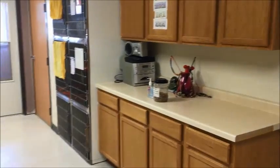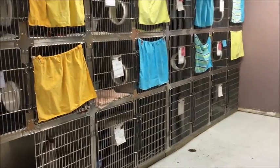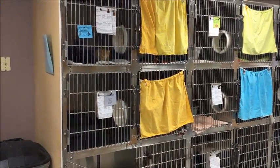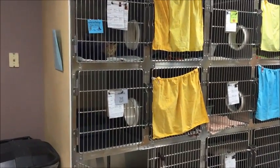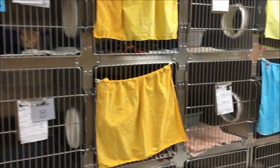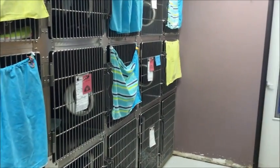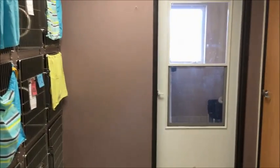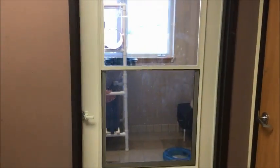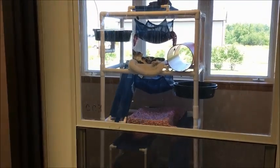We've got supplies in those cabinets. And then we do have double-sided cat kennels in here. You can see we've got some curtains to give the cats privacy, and every kennel has a portal. So one side has a litter box and the other side has their bedding, food and water of course. And then back in the corner here is a third cat colony room. And we've got some cats lounging in there as well.